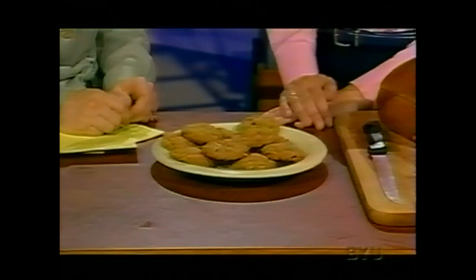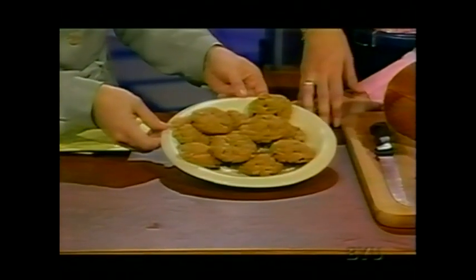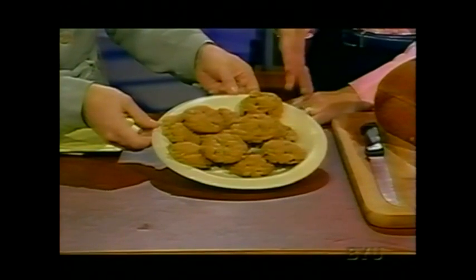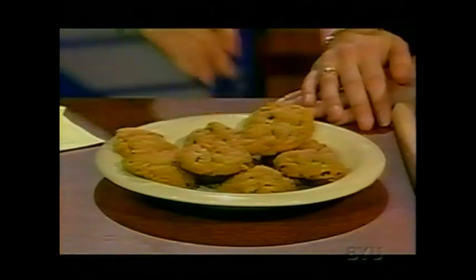These are cookies made with 100% whole wheat. In order to get wheat into your diet, this is a great place to start. Cookies actually made with 100% whole wheat, I've had some people say that they're much more flavorful and more tasty than cookies made with just white flour. We'll go ahead and try that then.